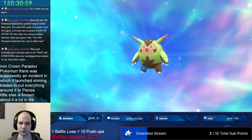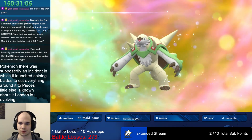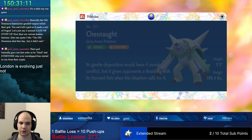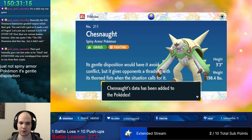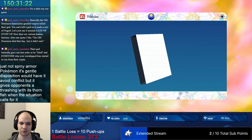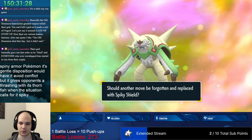Lodin is evolving. Chestnut! Spiny Armor Pokemon. Its gentle disposition would have it avoid conflict, but it gives opponents a thrashing with its thorn fist when the situation calls for it. Spiky Shield.